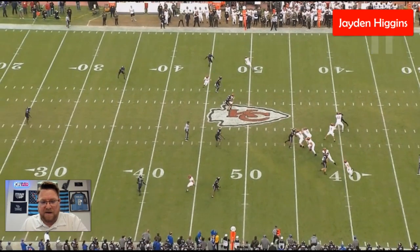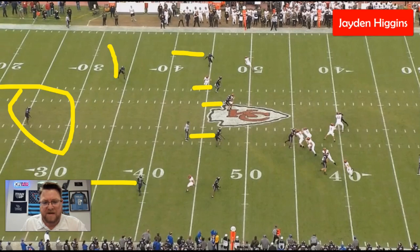Look at him break behind right here. He's going to find the hole and then get upfield. And this is exactly the kind of stuff against zone coverage. Look, zone, zone, zone, zone. You got one right there, your middle right here, and he is just going to find his way through this, catch it, and turn upfield.